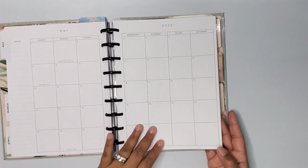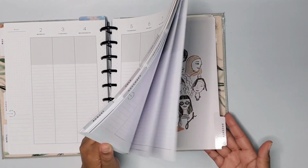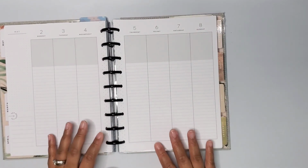So here is the layout. You have your calendar, and then it's just aligned vertical. So I did put all the months in here afterwards, because I was like, you know what? I'm going to journal in here. Let me just keep all of the pages together. And I think this is what's going to be working.